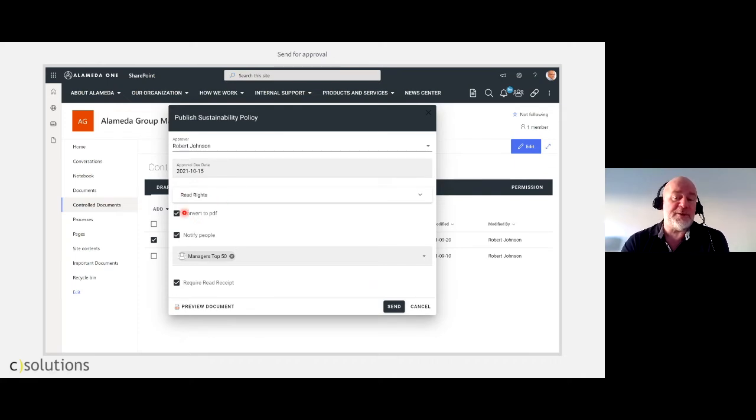So in this case, you can see it will be converted to PDF. I can unclick that if I want. I also have the possibility here to notify people. So in this case, I'm notifying a group of people about a new policy. So when the new policy is published, these people will be notified.